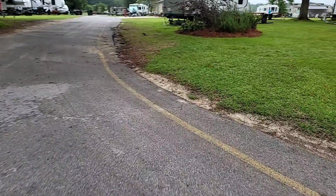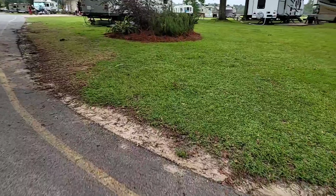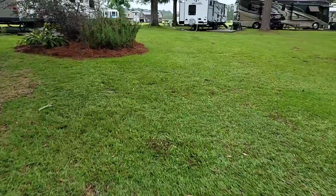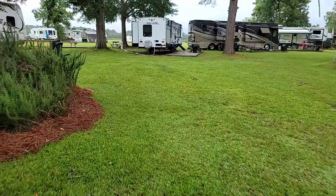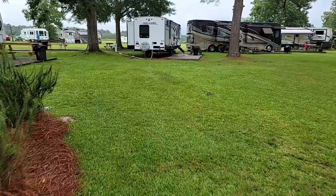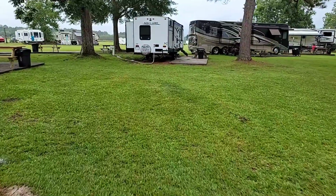So basically, you're going to come in, you're going to pull up on the grass right here. Now, this grass isn't soft. It's packed in well, so no worries about getting stuck. Going to pull right through.